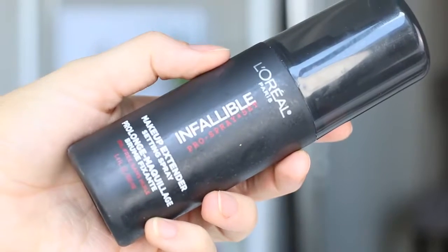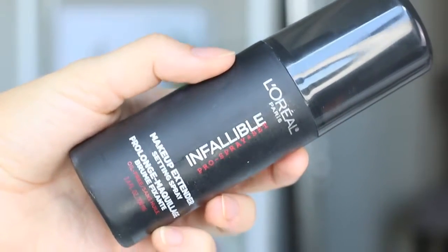And then I used the Makeup Extender setting spray to set in all of the makeup and make sure that it lasts all day long. And then at the very end, I decided that this look needed a little bit more oomph, so I applied a gray brown liner to my waterlines. And then that is everything for this makeup look.